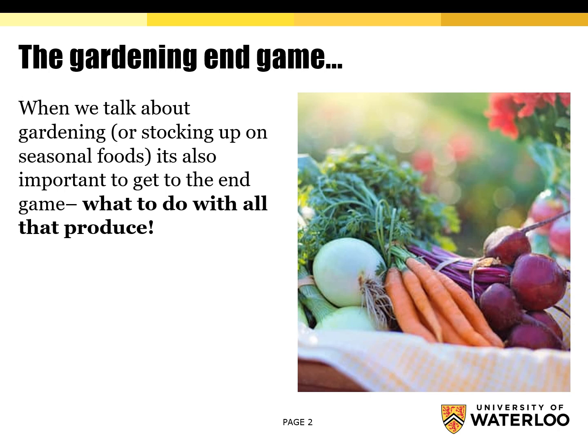So today we really want to talk about the end game of gardening. This series focuses a lot on things that you can grow in your homes or outside of your homes. And when we talk about gardening or even just stocking up on seasonal foods, it's also important to talk about what happens at the end of that process. So what do you do with all that wonderful produce that you've now grown or you've now gathered thanks to the seasonal weather?